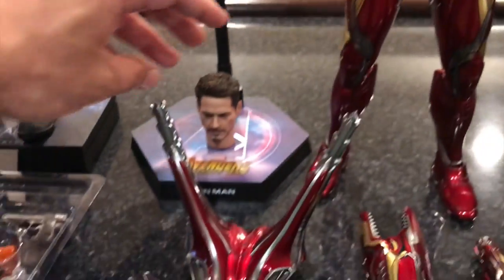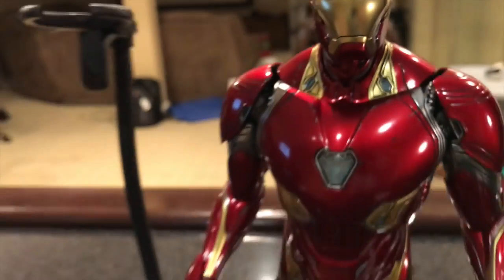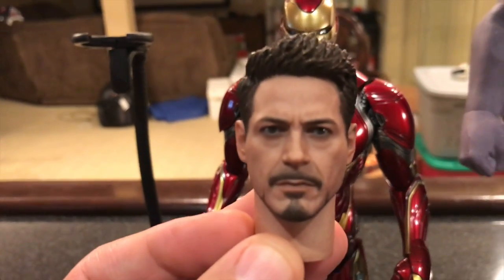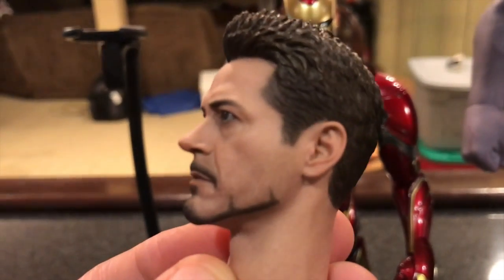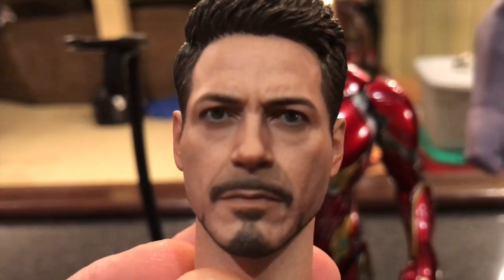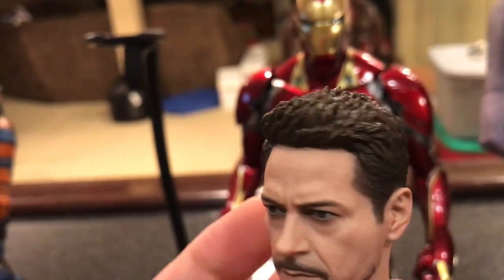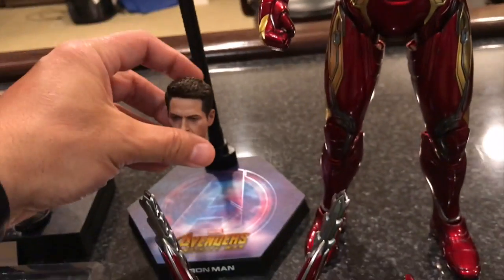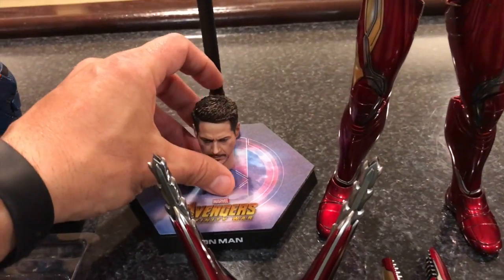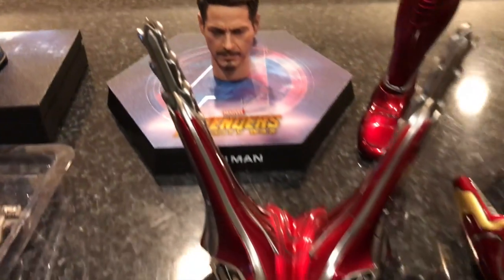But looks great. Let me show you the Robert Downey Jr. head sculpt. So you can pop this head off and pop on this head. And that's a pretty damn good RDJ from Infinity War. Very, very cool. His hair looks a little off. If I remember correctly, in Infinity War he starts getting a little bit of gray in his hair, but his hair is like a dark brown there.